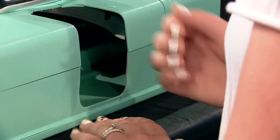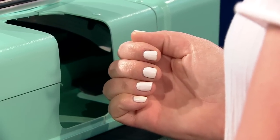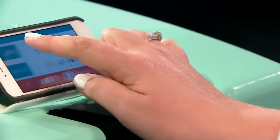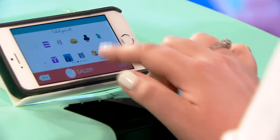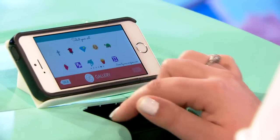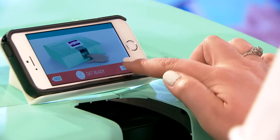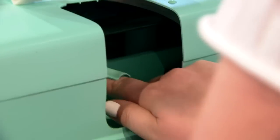First, make sure your nails are prepped. We recommend using a white base coat and a pre-print coat that will come in the kit. Casey previously painted her nails. Now, let's choose an image from our gallery. Every girl loves a little bit of bling. I love diamonds, so let's choose that diamond emoji right there on the screen. And we're gonna click next, and we're gonna hit print. In about 5 seconds, that image is going to print directly on Casey's fingernail.